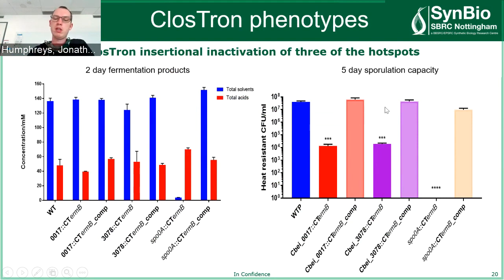But this was really interesting because we had all these natural isolates that I found earlier that produce these kinds of phenotypes. You know, they were able to make solvents but couldn't make spores. So clearly these genes are involved in some capacity. But it was interesting to see that we could replicate these natural isolates. And then Spo0A again made no spores, but this is to be expected, and complementation worked as well. But really the take-home message is these histidine kinases are involved in spore production but not solvent production.